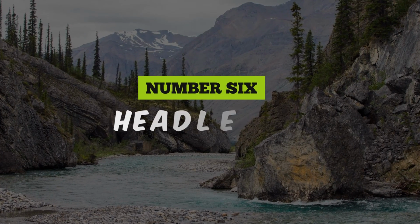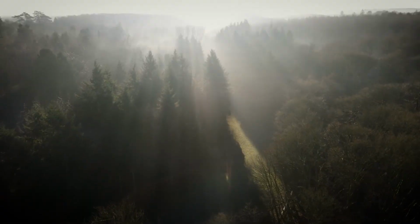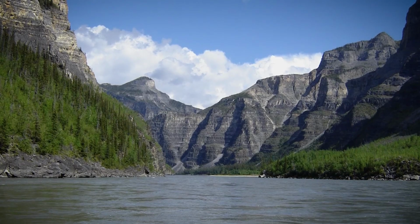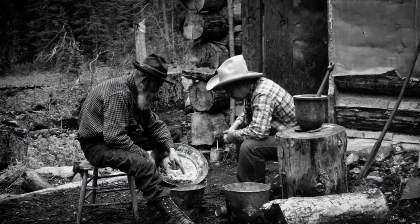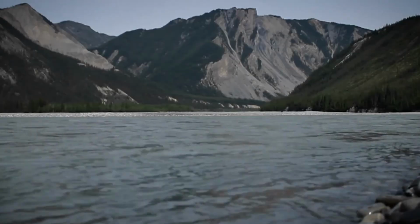Number 6. Headless Man. The Valley of the Headless Man, found in the Nahanni Valley in Canada, is famous for its crazy stories and unresolved mysteries. The creepiness started in 1908 when two brothers, Willie and Frank McLeod, were found without their heads along the Nahanni River. This event scared everyone around and made people nervous about going into the wild there.